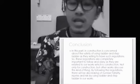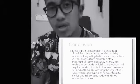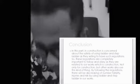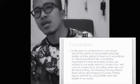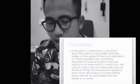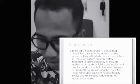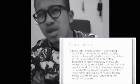So, regulation yang diberi oleh FMA ataupun Malaysia ni sangat penting untuk membuat kita follow dan taat pada regulation ni supaya tak berlaku sebarang injury dan juga risiko. Kalau employer ataupun pekerja ambil berat pasal soal ni, construction atau kerja kita, rekod-rekod kita akan jadi lebih baik. Dia terbaik sebenarnya. So, follow the regulation. Follow the regulation.